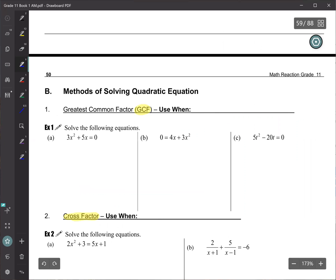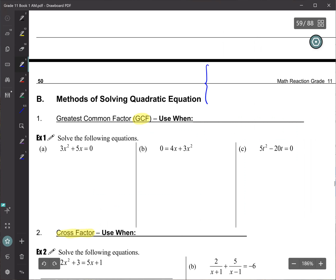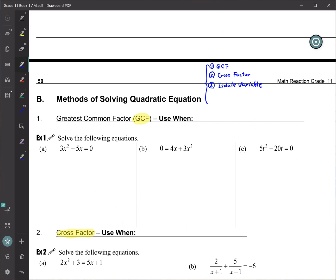So before we begin, let's write down all the methods that we just talked about, for easier reference. First one is GCF. Second one is cross factor. Okay. Number 3. What is number 3, Nathan? Isolate variable. Yep, very good. Isolate variable. And what is number 4, Aaron? Complete the square. Yeah, that sounds familiar, right? Complete the square. And then the last one, Eric, what's number 5?